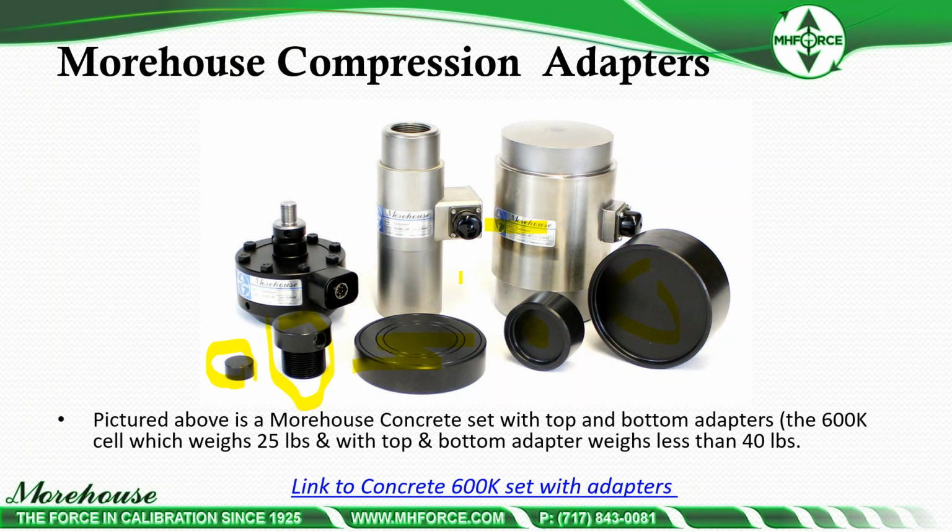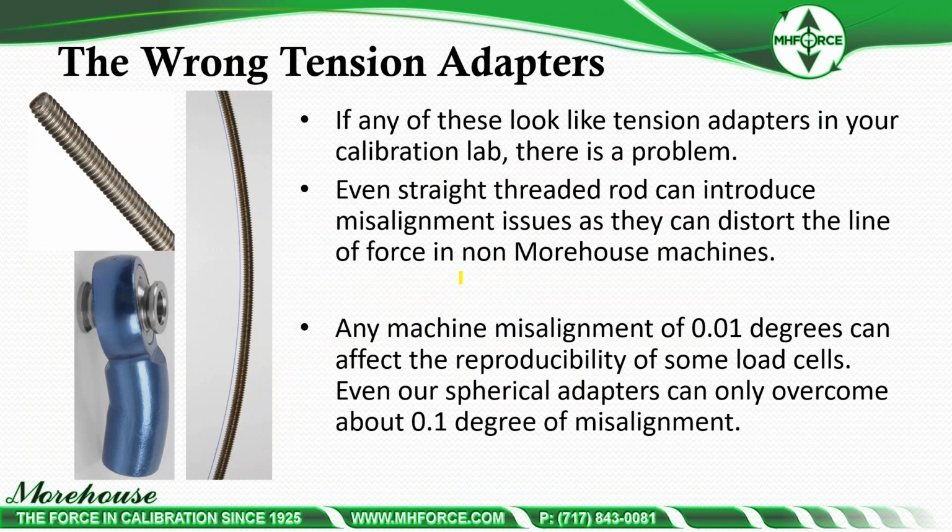Real simple to set up and do concrete machines. And if you have the wrong tension adapters, if any of your adapters look like these tension adapters in your lab, there is a problem. Even straight threaded rod can introduce misalignment issues, as they can distort the line of force in non-Morehouse machines. They can distort the line of force in Morehouse machines.